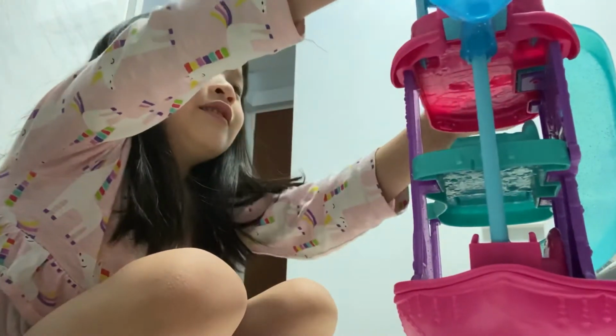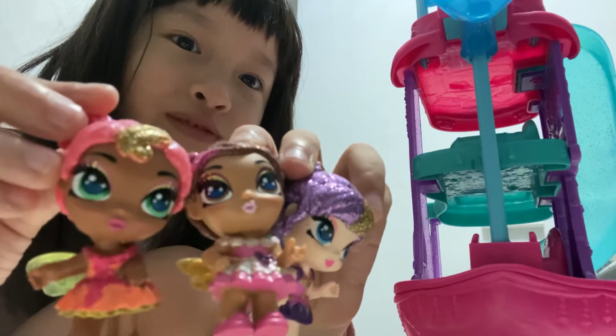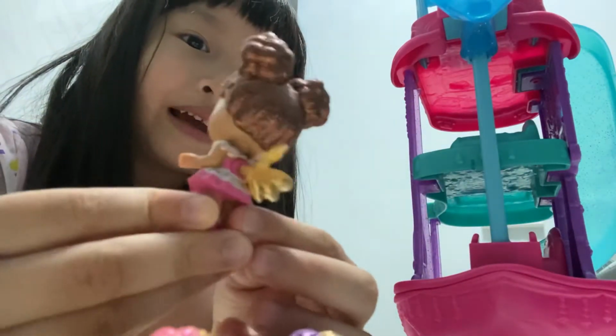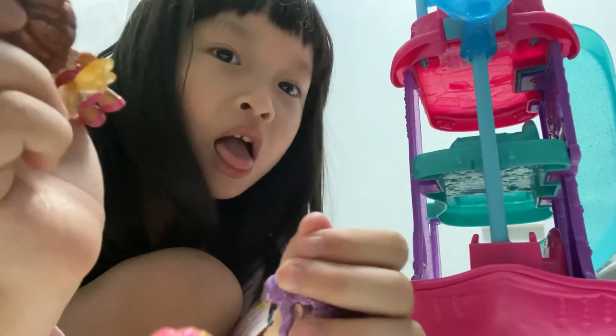Because now I already have all of these. You can see their faces and dresses nicely, even their hair in the background. Each of them has a hole in their feet, so they can stick inside anywhere.